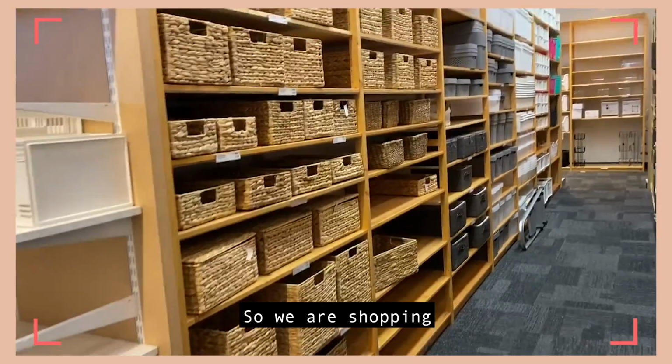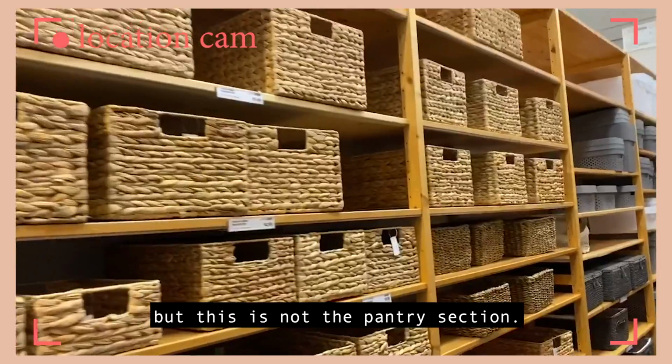Okay, we're on our way to the pantry store. I'm on my way to the container store this morning. I've got my measurements. I've got a general idea of what I'm looking for, so let's go shopping. It's super bright out here, but here we are, our home away from home, container store. Let's go shopping. Jackpot. So we are shopping for the pantry, but this is not the pantry section.